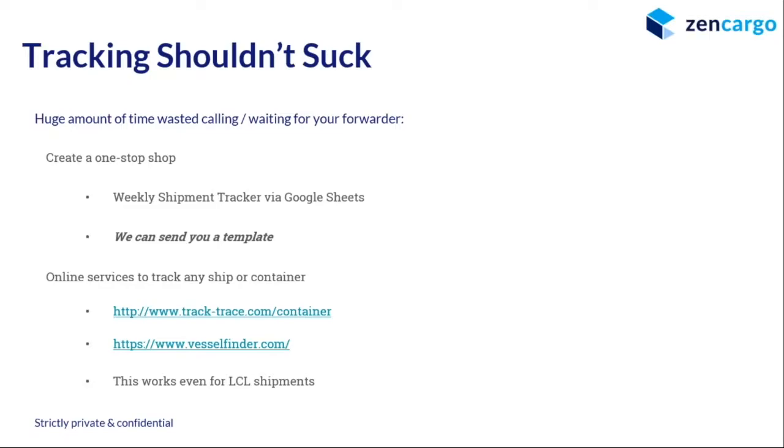So there's a huge amount of time wasted calling and waiting for your forwarder on tracking. And there are a couple of online services to help you track any shipment or container. You have track-trace.com, you have Vessel Finder. This works for both full container and less than container. You should get your container number or the vessel details from your forwarder on your bill of lading. And so all that information can be updated there.